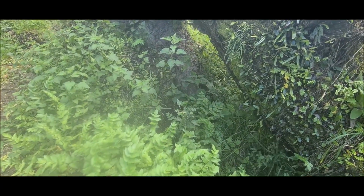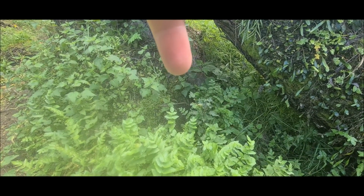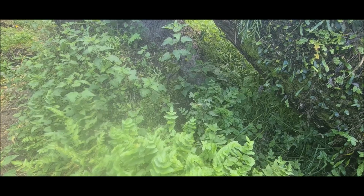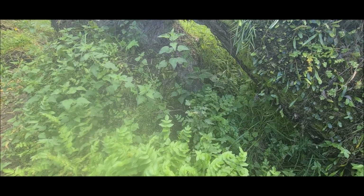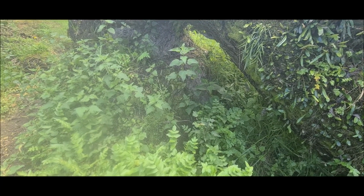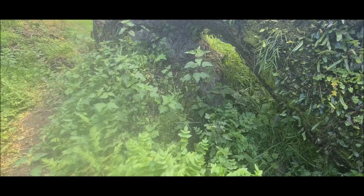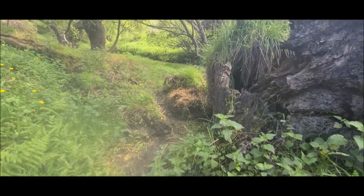You can see right here, there's a young lacebark tree. It's had all the tops chewed out. It would have been chewed out by the deer. So, and I know they've caused a little bit of damage through this area, so we'll see what we've got.